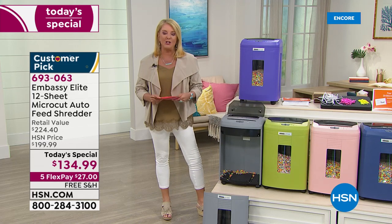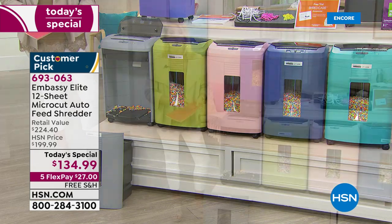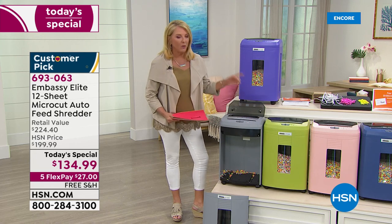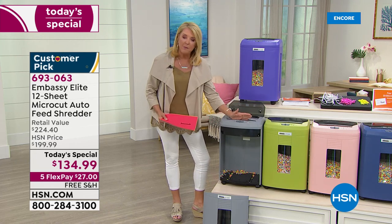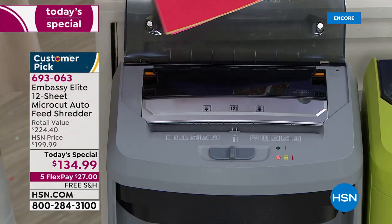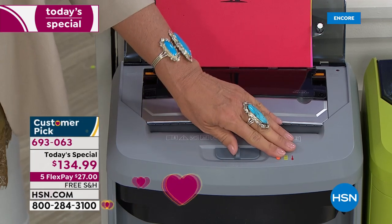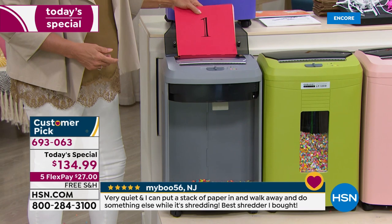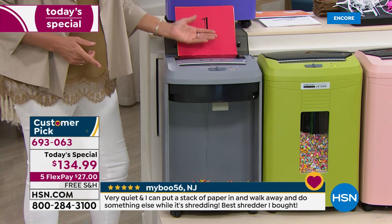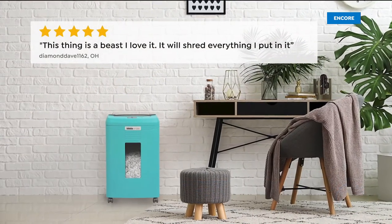So there's a lot to get into, but I want you to stick with me because we're gonna count up. We're gonna start at 1 and we're gonna go to 120. Now, why are we gonna count up? Because of one of the coolest features. You can shred from the front, up to 12 pages. But this is the coolest thing. You can shred from the back and it's auto shredding. I was absolutely thrilled with this feature because when you put it in, it's going to take it and actually start shredding it. And we're going to count up to 120 sheets.